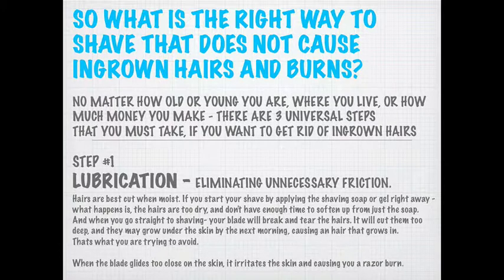Step number 1, the magic step, is lubrication, eliminating unnecessary friction. Your hairs are best cut when moist. If you start your shave by applying the shaving soap or gel right away, what happens is the hair is too dry and it doesn't have enough time to soften up from that soap. And when you go straight to shaving right after you apply that gel, your blade will actually break and tear the hair. It will cut them too deep in many cases, and this is one of the biggest causes for ingrown hairs. The very next morning you wake up and you see something red on your neck.